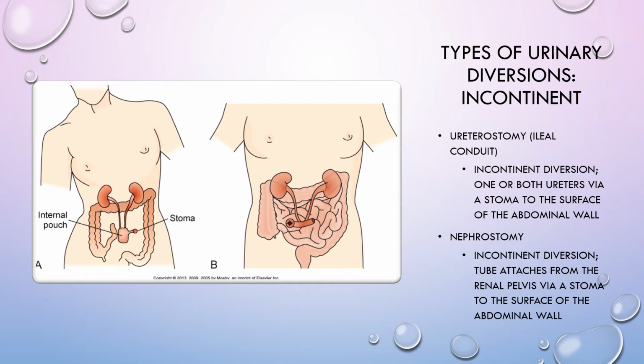The other type of urinary diversion is our incontinent diversion. These patients do not have that reservoir. It's connected directly to the ureters. The urine drains out of the abdominal wall into an external pouch. These are not as common because they're not as convenient for our patients.